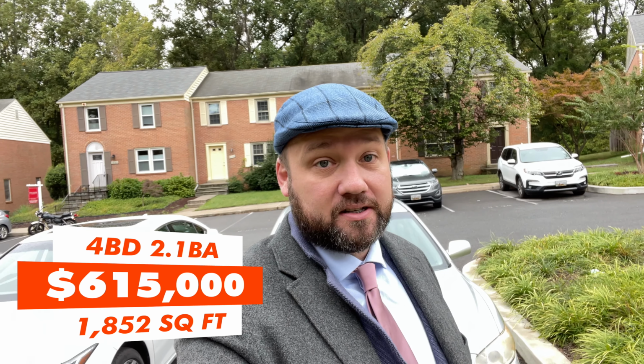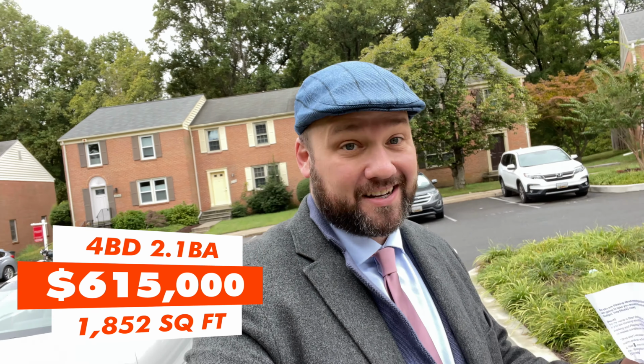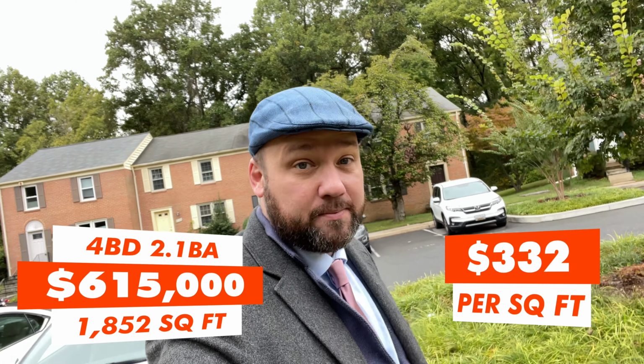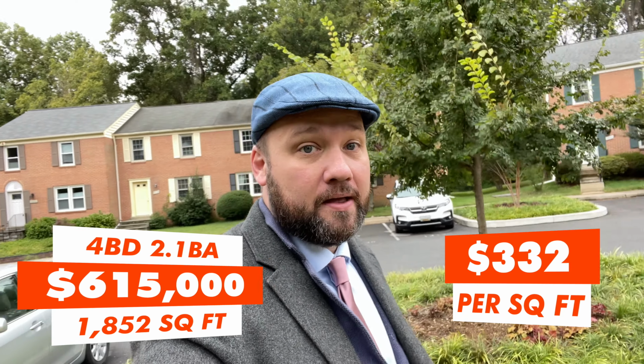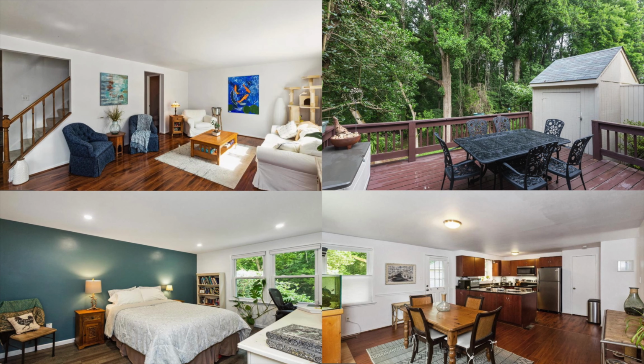This is listed at $615,000. It's 4 bedrooms, 2.5 baths. It was built in 1981, and its price is about $332 per square foot. What's nice about this particular area is that it's quiet. There's no real through traffic here. It's close to Billy Goat Trail, Carter Rock, and all that fun social stuff that people want when they're moving to Potomac. So let's go on to the next property.